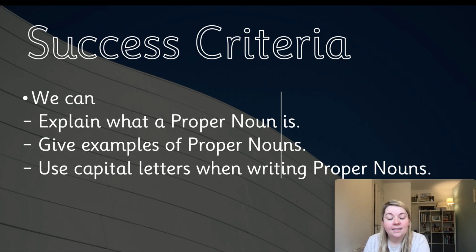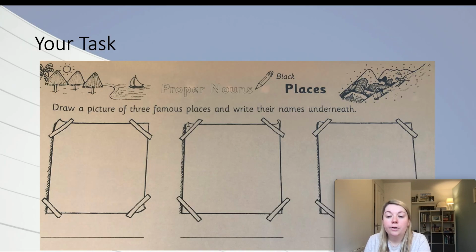So today, to be successful, you have to be able to explain what a proper noun is, give an example of a proper noun, and remember to use capital letters when writing proper nouns. So your task is your grammar sheet. Your first part of your task, you have to draw a picture of 3 famous places and write their names underneath. Remember to use capital letters for these places.